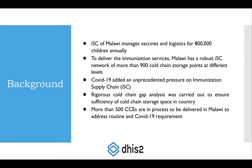So a bit of background. The Expanded Program on Immunization in Malawi was established in 1979 with the sole mandate of ensuring that infants or children are vaccinated routinely. So as of 2020, annually about 800,000 children are vaccinated. And in order to ensure that these vaccines are delivered, the component of cold chain storage is critical.